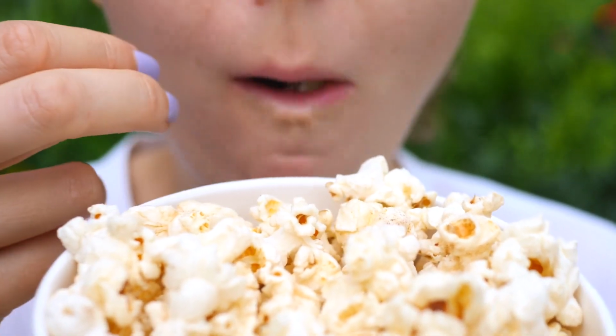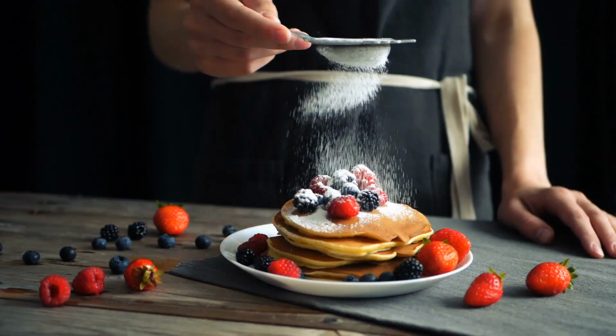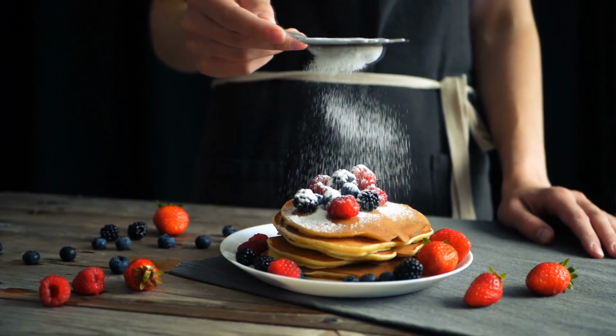Number 6, popcorn. Store it in an airtight container in a cool, dry place. That way you can enjoy movies during the apocalypse. Number 7, not the best for you, sugar. This one in an airtight container with a desiccant pack absorbs moisture.